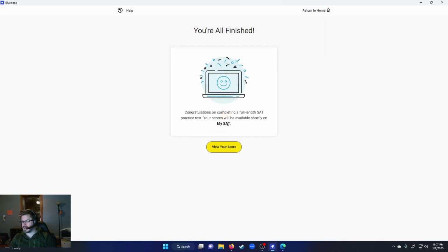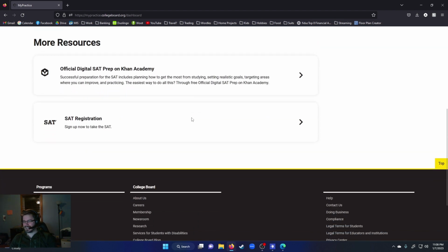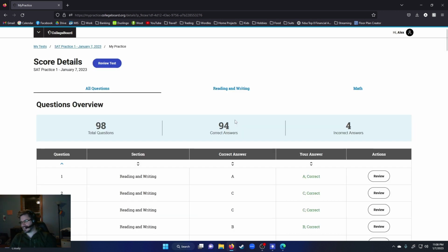Close that. I'm going to go to my SAT and view my score, see how I did. All right, it's loading up. I missed some. Damn, I must have missed a few. All right, so I got a 1560, not bad for my first try at 10 p.m. in the evening. Let's see the details.